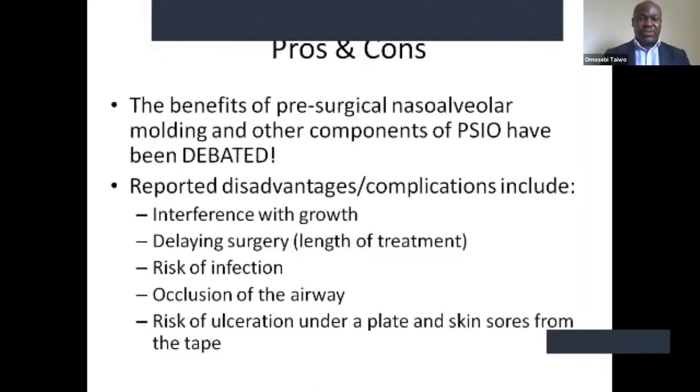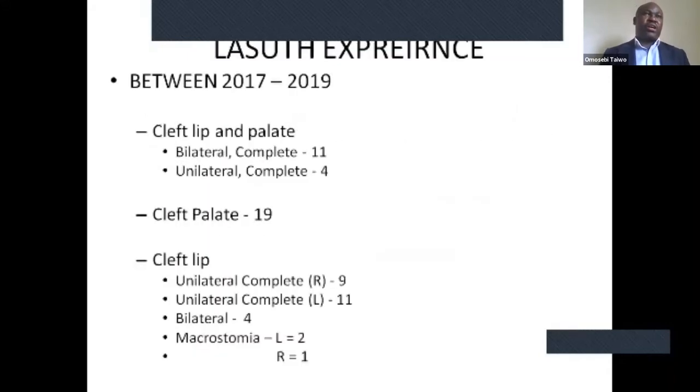And there's also the risk of ulceration under the plate or skin sores, even from the tape, if it is not properly applied. For us in LASU, incidentally, we have not been using PSIO in our care. And I've just gone back to our records to look at the images of the pictures we have between the period indicated on the screen here.